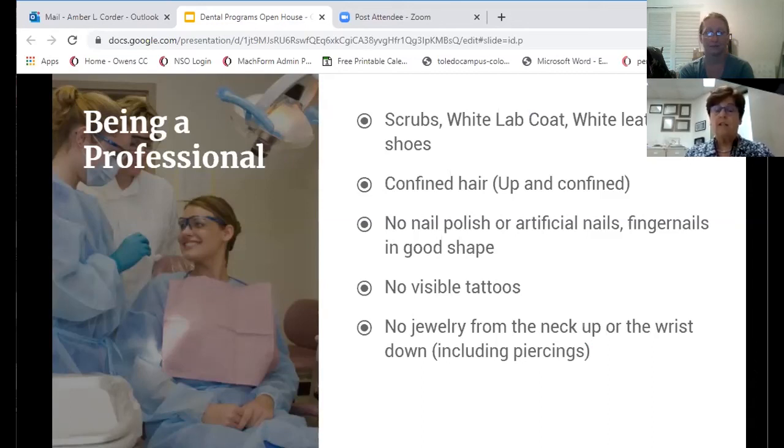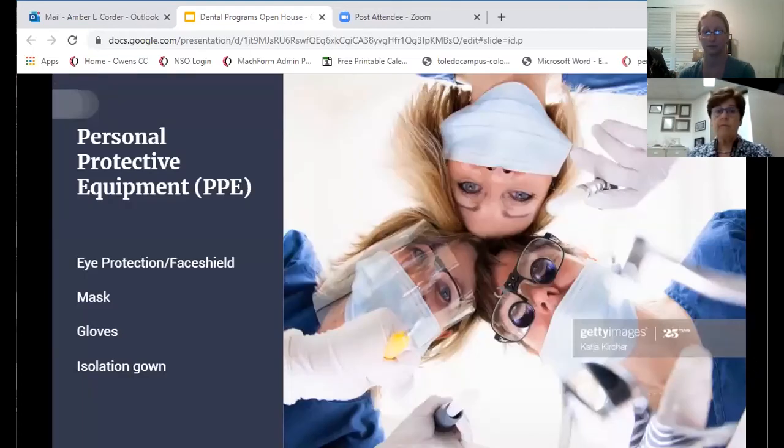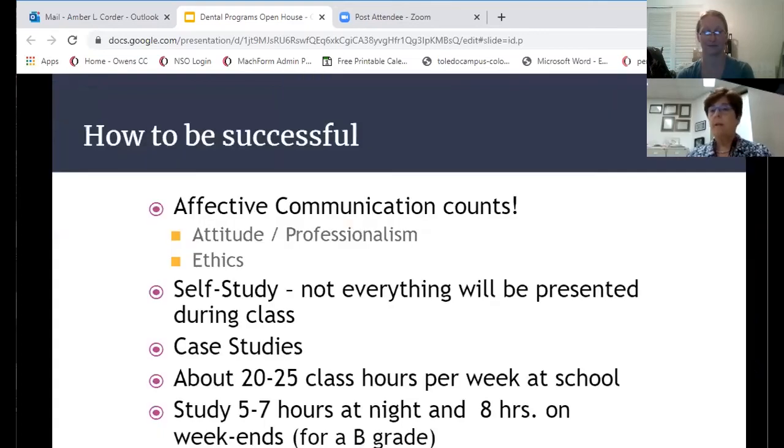No visible tattoos. We're in a very conservative program, and your employers are very conservative. So that's what they're looking for. No jewelry from the neck up or the wrist down. And we require personal protective equipment: eye protection, mask, gloves, and isolation gown. So you got a picture from the patient's view on that last picture.